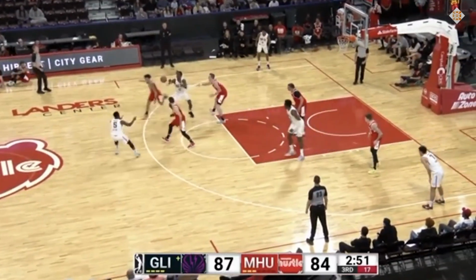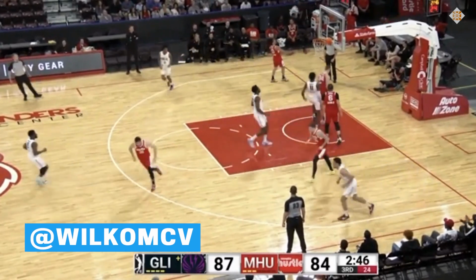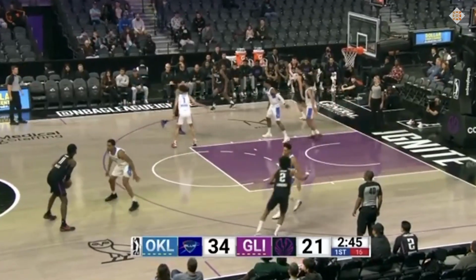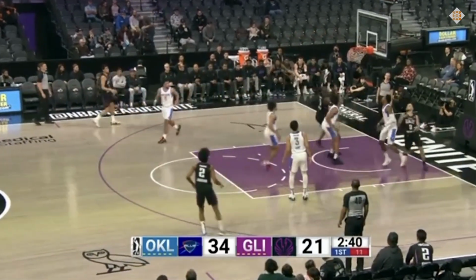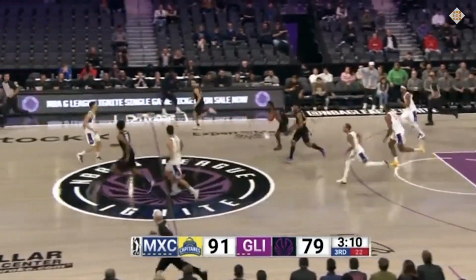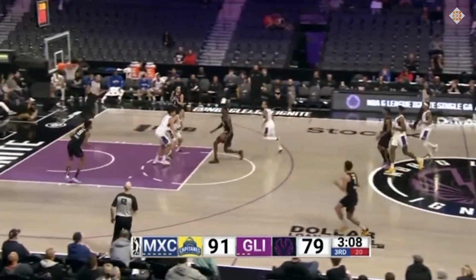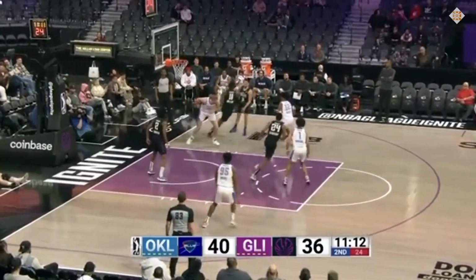In terms of self-creation, the Ignite team mostly has Miller operate out of face-ups and around the elbows if he's doing that. A lot of the time, the Canadian forward will switch from left to right. I like this clip here. You can see the flashes of being able to put the ball on the floor for a dribble or 2 and make something happen. The process is kinda clunky still, but I'm sure teams would love for Miller to become a grab-and-go guy.